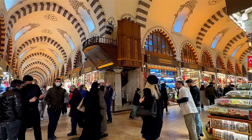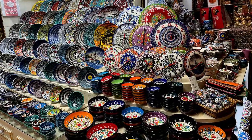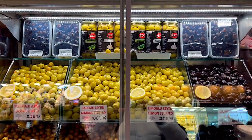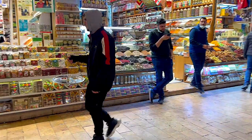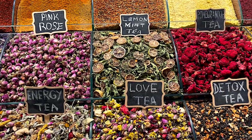In its heyday, the bazaar was the last stop for the camel caravans that traveled the Silk Road from China, India and Persia. Today, the Egyptian spice bazaar consists of a series of covered streets, featuring 100 shops selling caviar, dry herbs, honey, nuts and dry fruits.